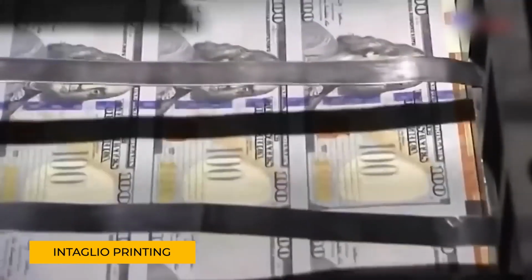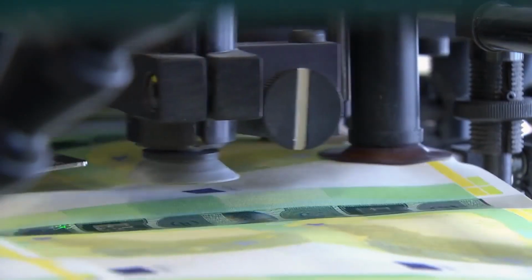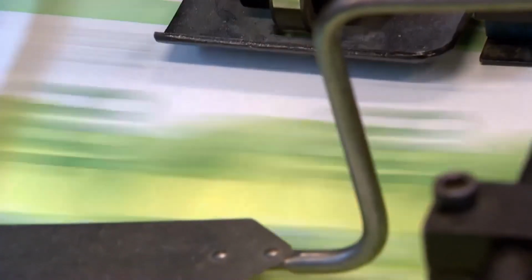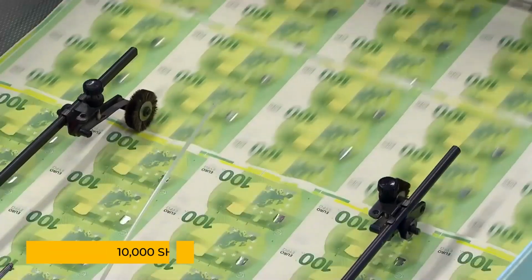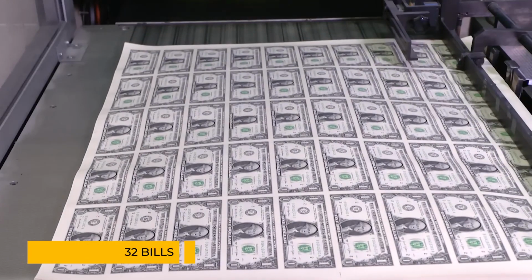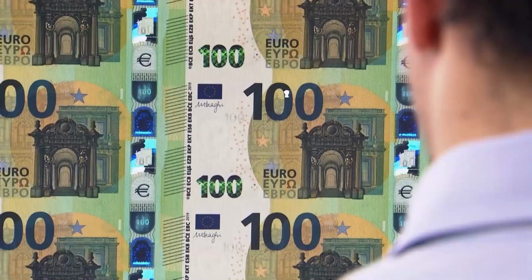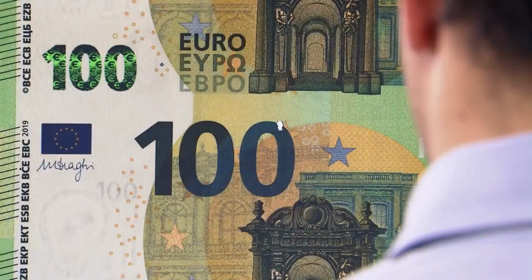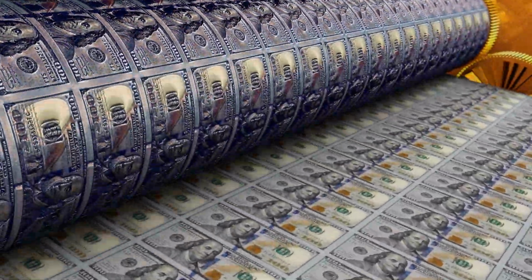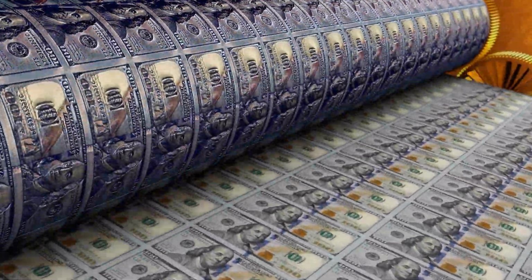The process, called intaglio printing, excels at producing fine, durable details that withstand frequent handling and resist counterfeiting. A high-speed rotary press takes a stack of 10,000 sheets of paper, each sized to print 32 bills. Each sheet is checked to ensure it includes the correct security thread for its denomination. A master printing plate of the right denomination is then fitted into the press.